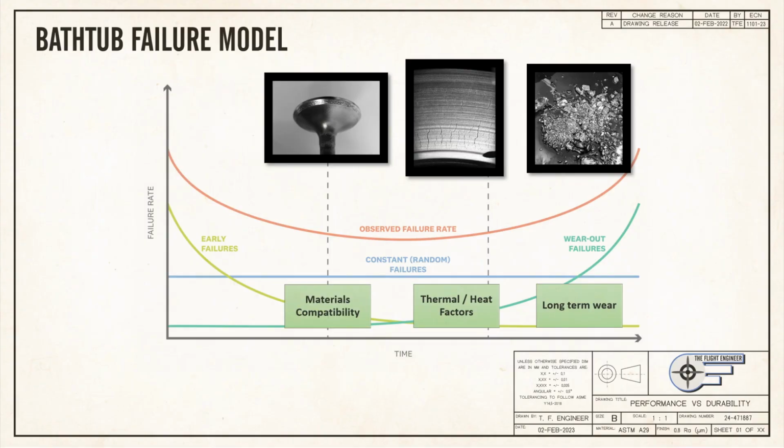Some issues like rust present late in an engine's life, but if there's a critical material selection deficiency in the design, it can present itself very quickly.